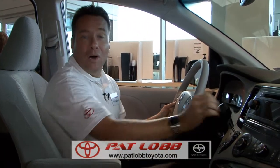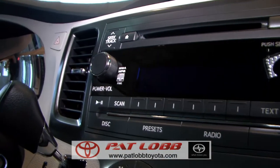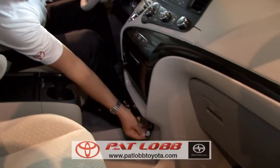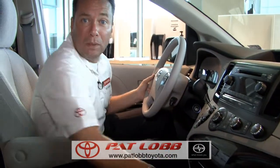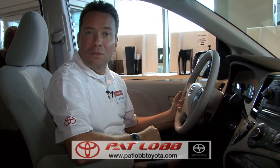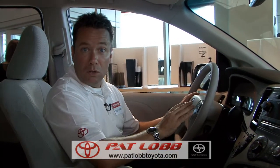Now, our audio system is fantastic. Standard CD player with WMA and MP3 capability. And then right down here, we've got our power cord associated with our USB and our auxiliary connection. So for an iPod, you can plug into that auxiliary connection and run the iPod through this car's speakers. For a USB connection, you can actually hook up your iPod and control that iPod through these audio controls on the steering wheel or through your stereo. So the latest audio technology.